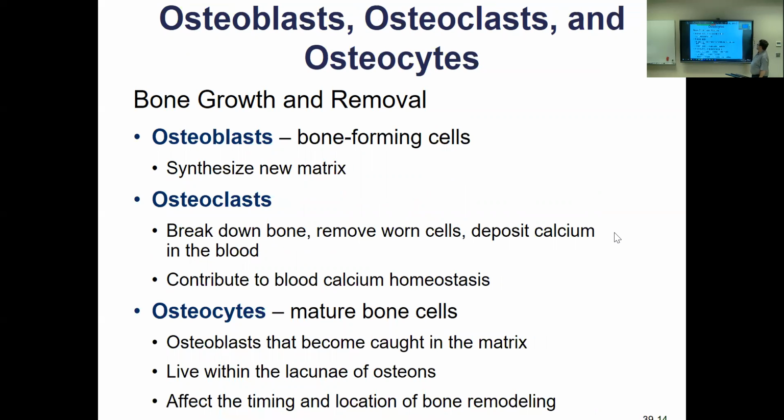Here's two of the dumbest words ever, and if I could change this, I would. What does the word blast mean, everybody? Tear something up, right? So that should be the cells that break bone down, right? No. Osteoblasts make bone, and osteoclasts break it down. That's just dumb. I don't do dumb very well. And osteoclasts are actually modified monocytes, the blood cells that eat things. So we're always taking our bones down and rebuilding them.